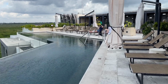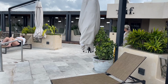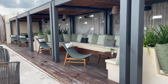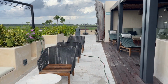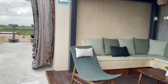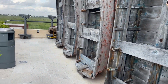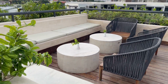And we'll walk down to the other side. They're just getting things started over here today. It's a more shaded area. Ample seating. This is an adults only section, which is cool. Some nice old wooden boats. Again, little seating area, conversation pit, whatever you want to call it.